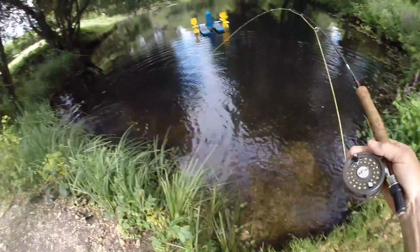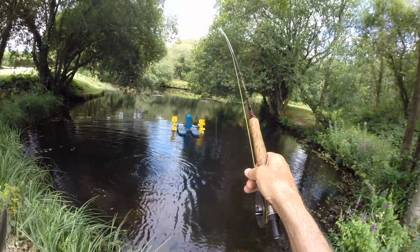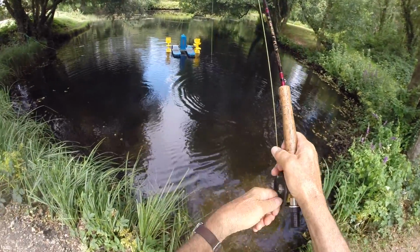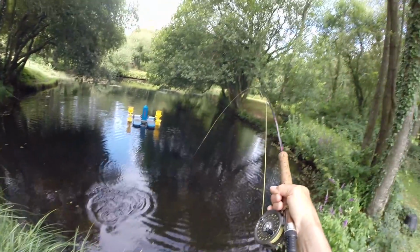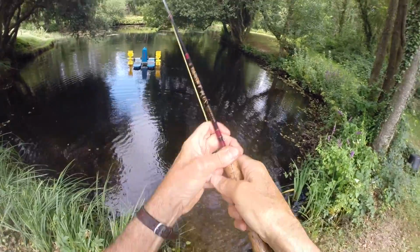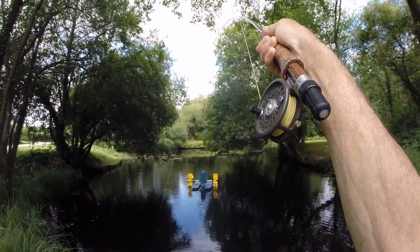Just looking over that gravel. You just got to find yourself a happy trout. He's got a piece of weed on there, so I hope I don't lose him. Come on, Mr. Fish. Lovely bend in this light 4-weight rod. Just hope I can lose that piece of weed. It's not dragging on the fly leader too much. That's the hope anyway. Got a decent bend in the rod.